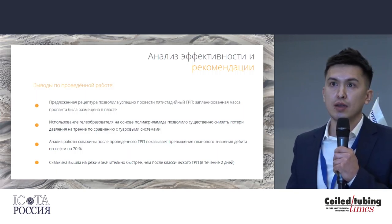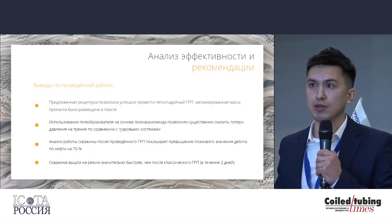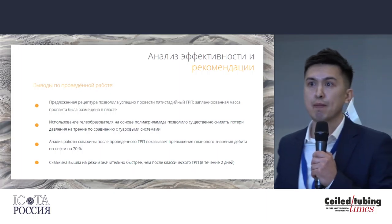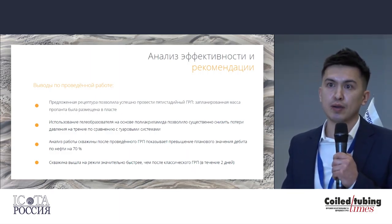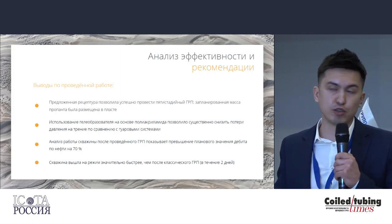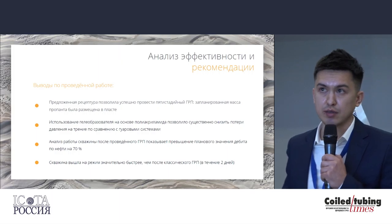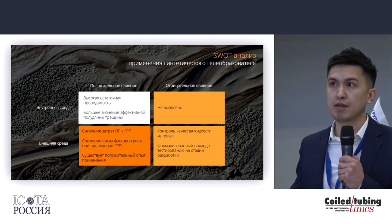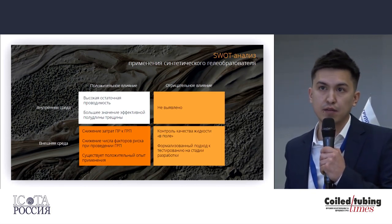So what are the findings from this operation? The recipe that we suggested enabled enhancing the performance and efficiency of the five-stage fracturing as compared to the guar-based systems. We also saw after the frac job that the well yield intensified. And that particular well achieved its production mode in 2 days, which is a good result.